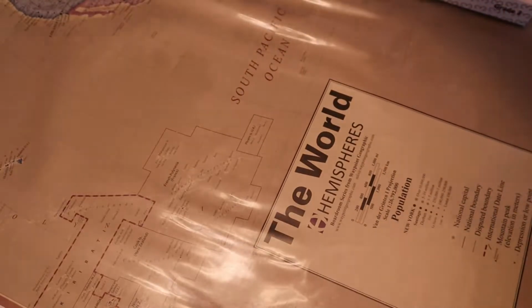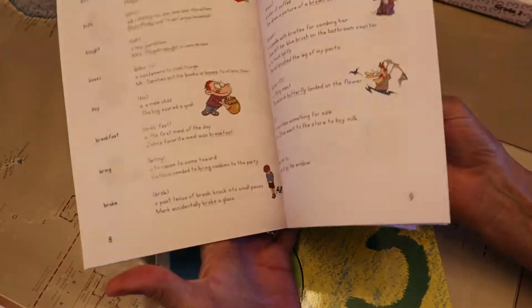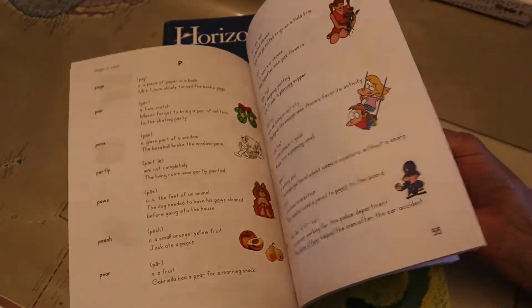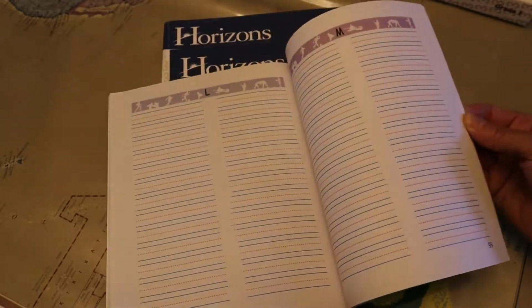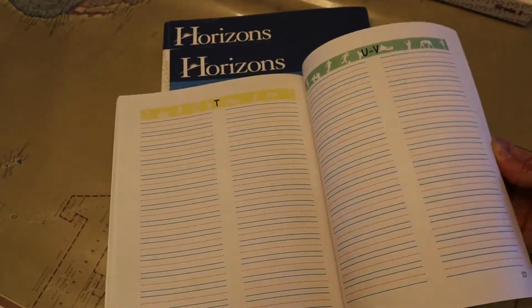And then we can switch right over here to spelling, which has their little dictionary that they can look through. And then they have working words, with every week's words that they put in here when we remember. A lot of times we forget this part, but they're supposed to write their working words down in the proper area here every week.